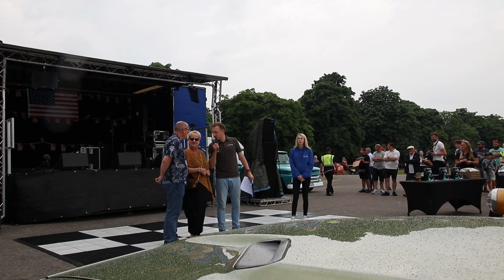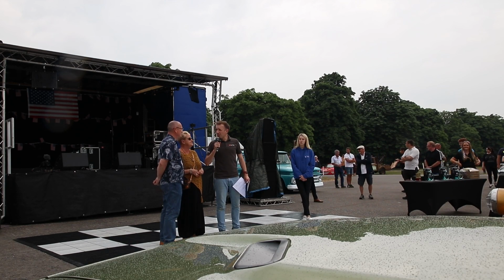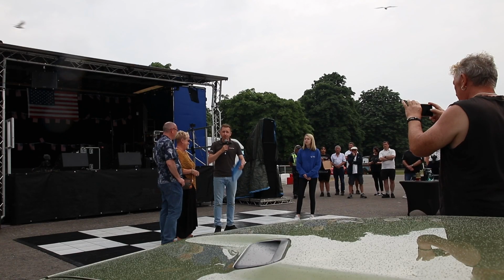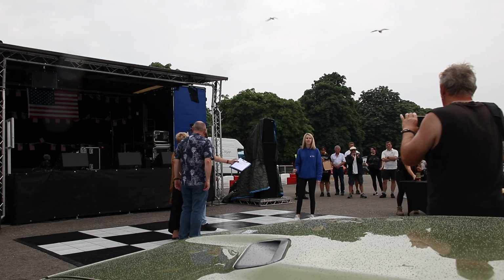What size engine's in yours? 331 cubic inches. And what's that in British? 5.4 litres. 5.4 litres. Ladies and gentlemen, can you please put your hands together for the winners of the Classic American Car of the Year, the Beaulieu Heat, and introduce you to Holly from Kingstone Shipping. She will present you with your award.